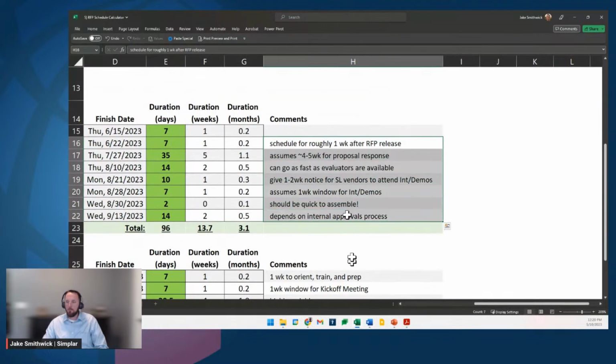I'll highlight this here. On the right-hand side of this, we provide some commentary about the best way to do some of these other things, right? So about 1 week for RFP after release for the meeting, and other things to keep in mind with that. So that's the RFP schedule calculator tool.